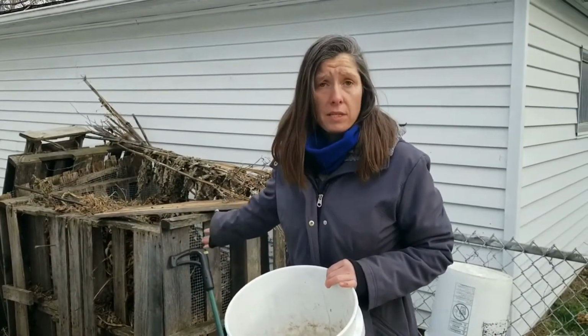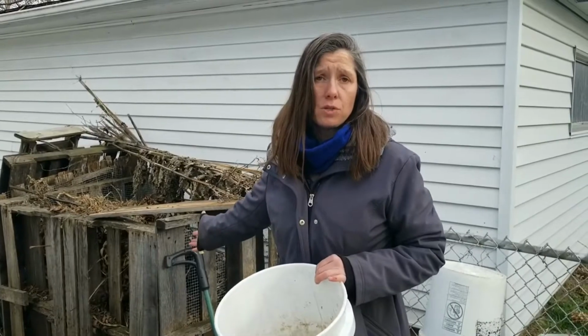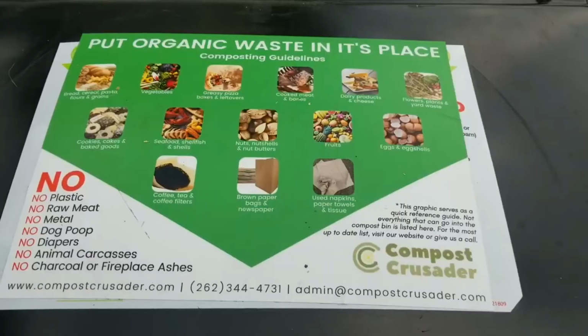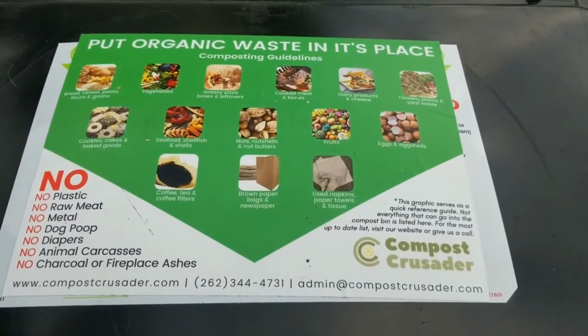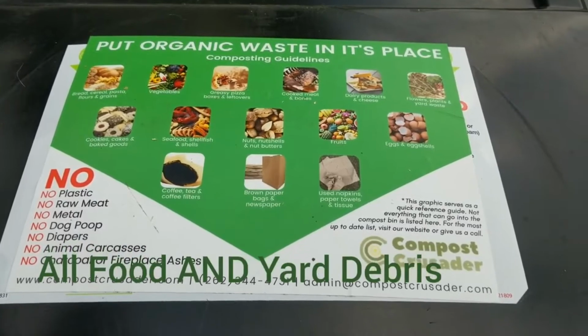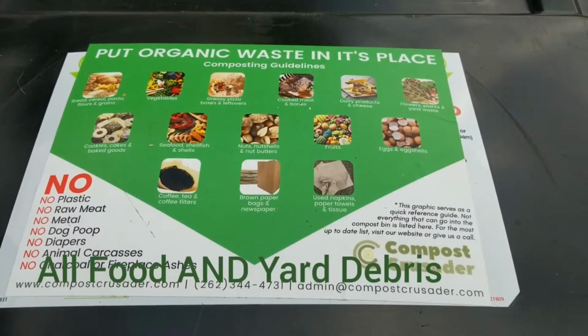And if you don't have the space or still don't have the time to do composting in your backyard, Compost Crusader is here to help. We're about to tell you all about our curbside compost service. We accept all types of food scraps, including cooked meat, dairy, breads, grains, pastas. We'll even take old greasy pizza boxes.